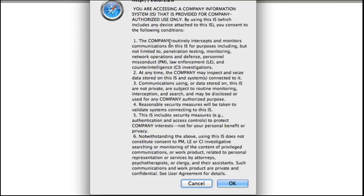This warning banner is important. The reason why it's important is because it's saying things like the company routinely intercepts and monitors communication for this information system. It can be shared with law enforcement, counterintelligence investigations, may inspect and seize data stored on this information system and any systems connected to it. That's important. And it also says that reasonable security measures will be taken to validate systems connecting to this information system.